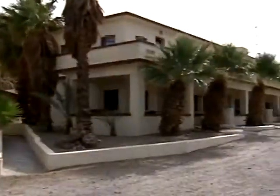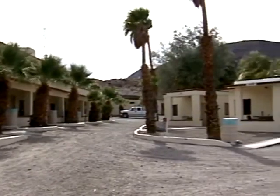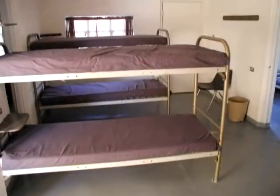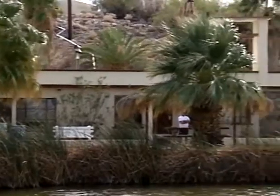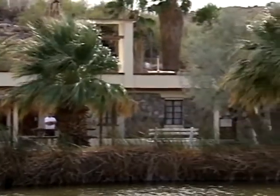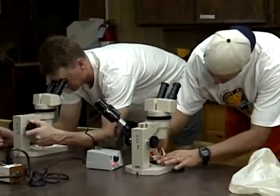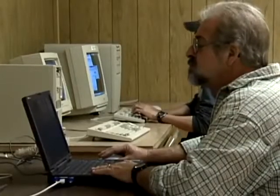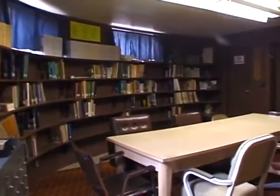The center can accommodate 75 individuals in dormitory-style rooms, which hold 2 to 12 people. Guests bring their own bedding or sleeping bag. A small number of private rooms are available, as well as long-term researcher residence with its own kitchen and bath. A moderately equipped laboratory provides a variety of useful instruments for the visiting researcher. A number of computers with internet access are available to visitors. So is a small reference library.